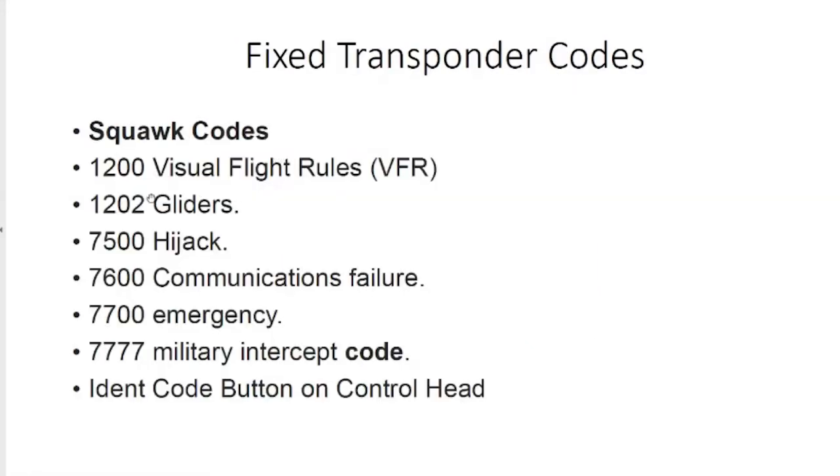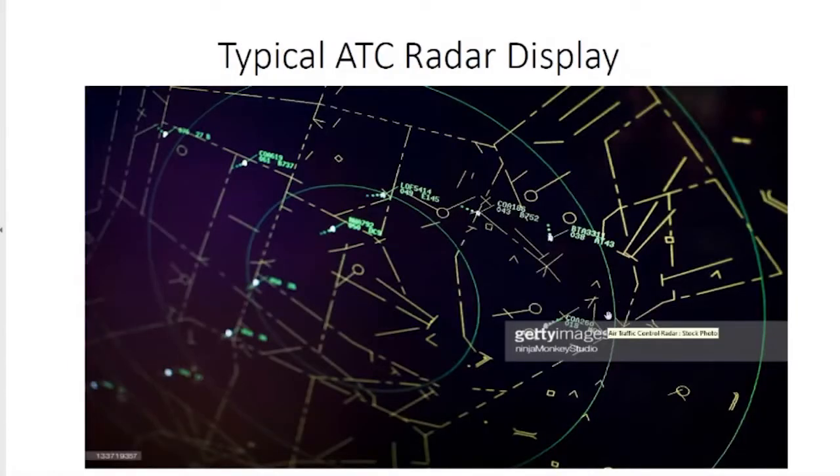Gliders have an assigned code of 1202. There's a hijack code. There's a communication failure code, emergency code, and then a military intercept code. And then we have that ident button on the control head. So this is a typical display, the best one I could find, of what an air traffic controller is looking at, something real similar to this, either out of DIA or up at Denver Center, depending on where.